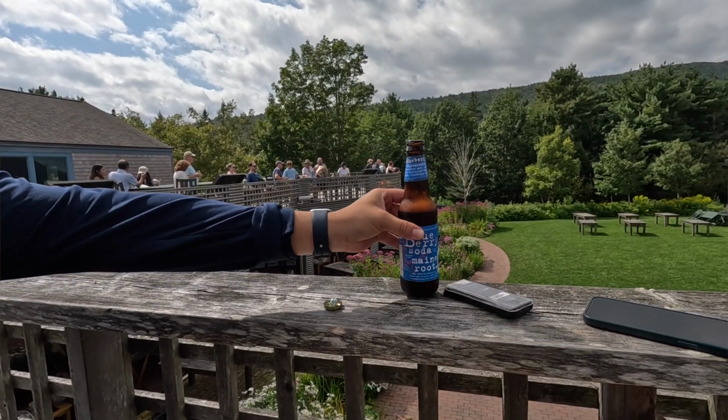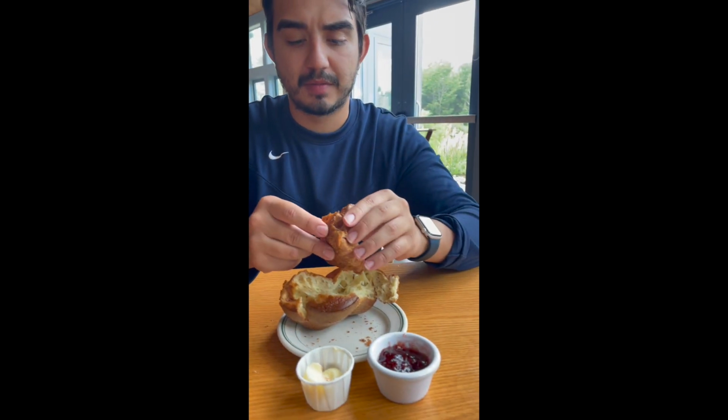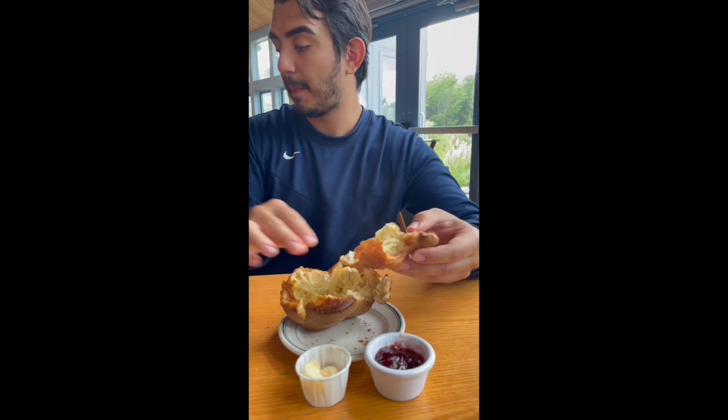These popovers are delicious. When I tell you, it's probably one of the best breads I've ever had, besides from my abuelita. Very good, very amazing popovers.